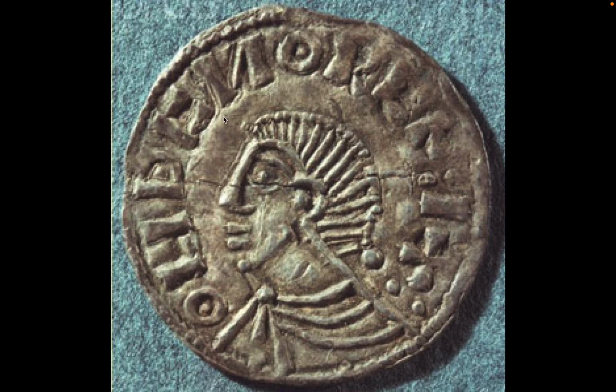This is a coin of a man that I've referenced a few times in this series, a man named Canute the Great, the ruler of the unified Anglo-Saxon kingdom in England. I believe he ruled from 1016 to 1035, and he also ruled over most of the Scandinavian provinces as well.